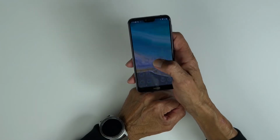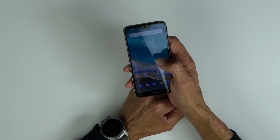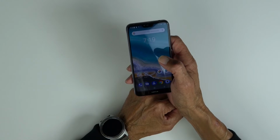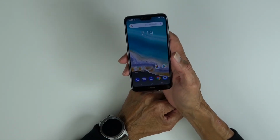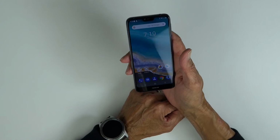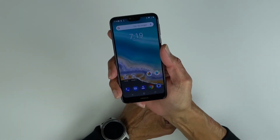So now we're fully booted up. Of course, being Android One, it's got that stock Android look and feel. This launcher reminds me of the Google Now launcher, which was my favorite until they took it away. So that's the Nokia 7.1. I like the look of it. It feels really good in my hand. Of course, I'll be comparing it with the 6.1 and with other devices.